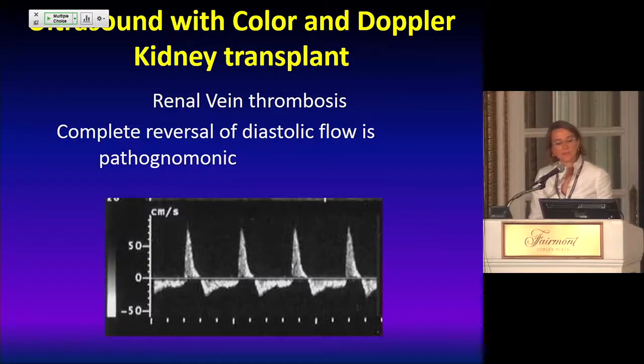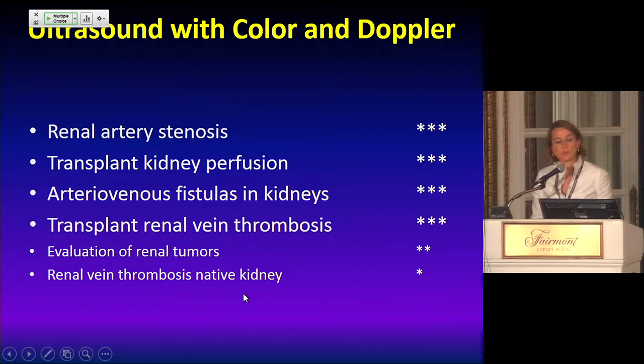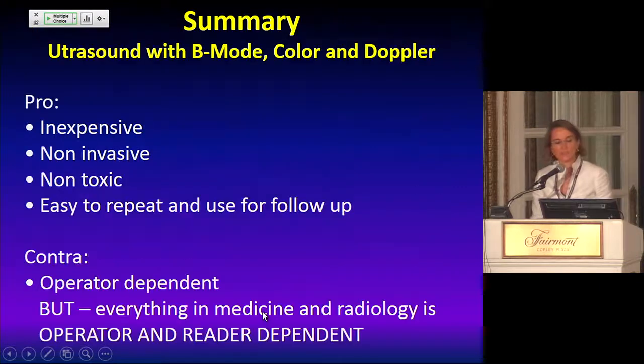Use color and Doppler in transplant patients, and this is something I would like you to take along. If you see the spectrum in a patient with a kidney transplant where there's no diastolic flow or negative diastolic flow, this is pathognomonic for a renal vein thrombosis. There's no blood flow going to the kidney. So those are the benefits of ultrasound with color and Doppler, especially good for renal artery stenosis. Transplant perfusion and AV fistulas can be detected like that, and transplant renal vein thrombosis.